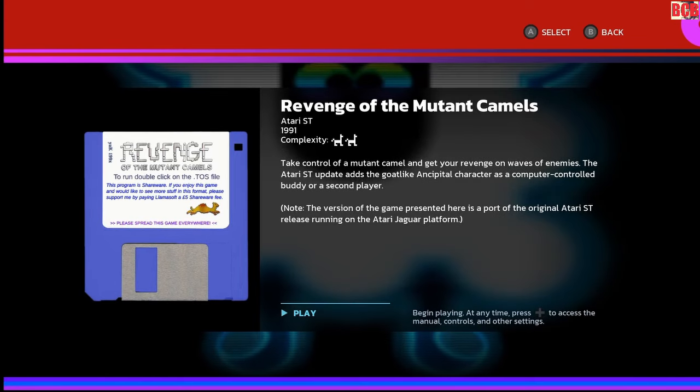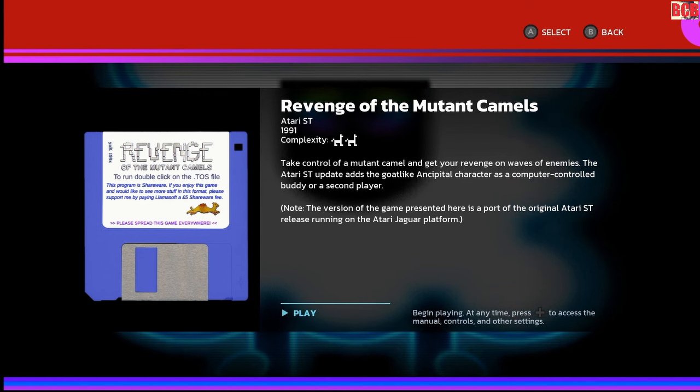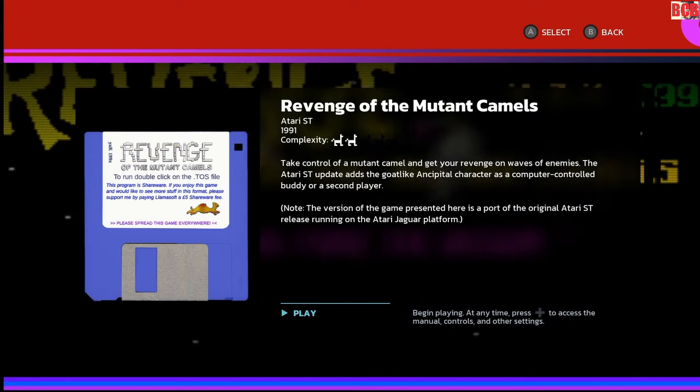Revenge of the Mutant Camels, Llamasoft, 1991. Take control of a mutant camel and get your revenge on waves of enemies. The Atari ST update adds the goat-like Ancipital character as a computer-controlled buddy or a second player. Let's take a look.